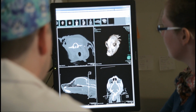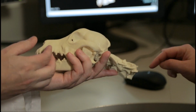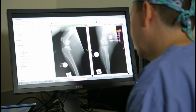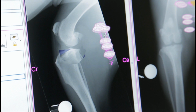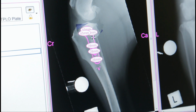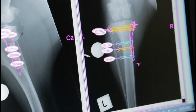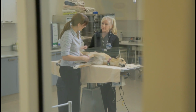The team has special training and equipment to perform a range of minimally invasive keyhole surgeries. This allows for shorter surgical times and faster recoveries, the same as it does in people. The hospital has recently invested in a complete range of interventional radiology equipment. This extends the range of minimally invasive procedures the surgery team can offer, using real-time X-ray imaging, catheters and stents.